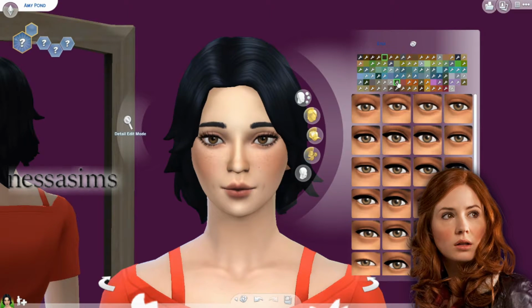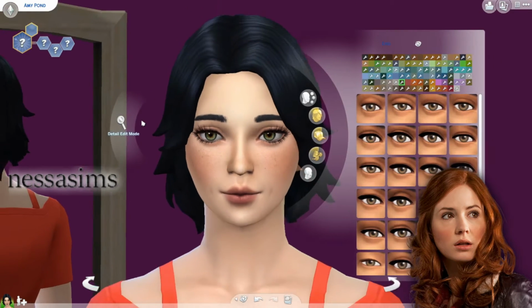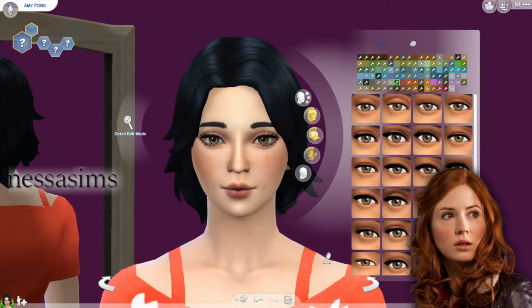I chose these eyes because Amy Pond, or rather the actress that plays Amy Pond, has hazel eyes that are very brown with a lot of green in them. Unfortunately, I didn't find brown with a lot of green. But I did find some really nice green with a good hint of brown. So I used these ones here. I almost wish that little bit of brown was extended further, but I like it, so I'm using it.